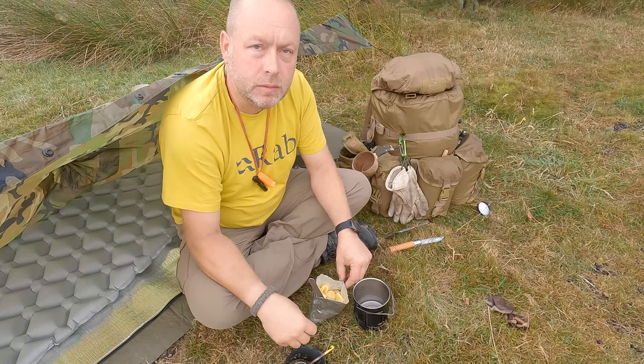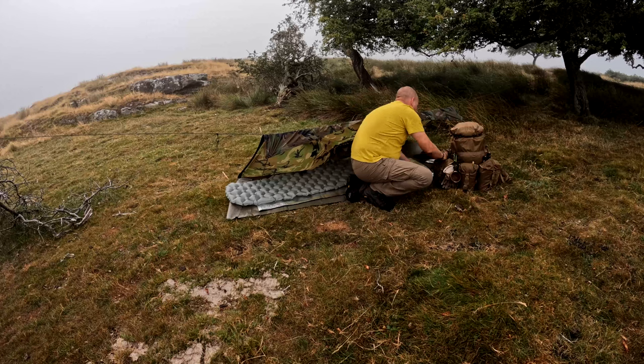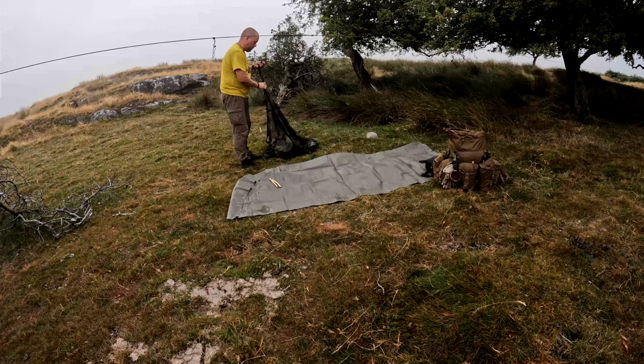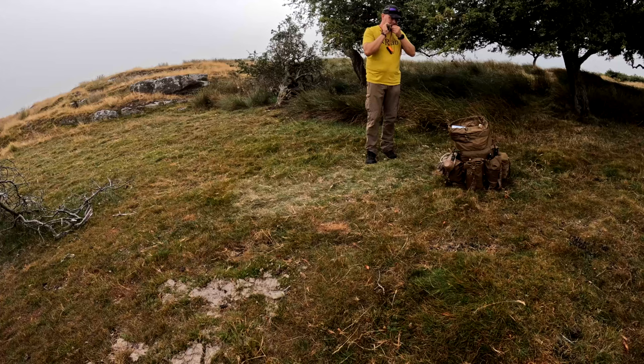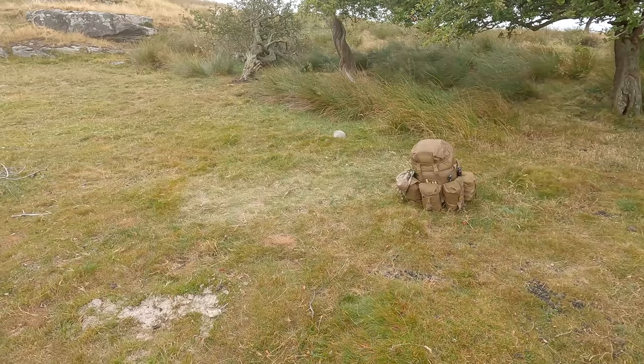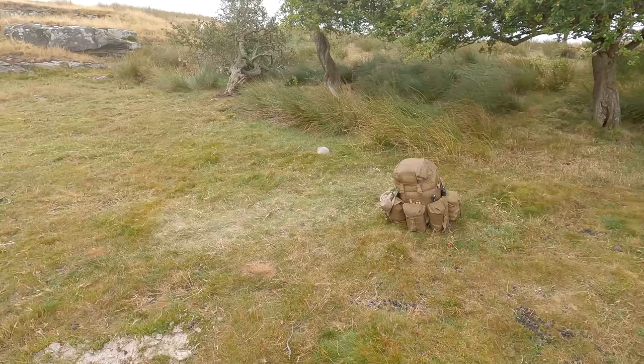Right, I'll get this eaten and then come back to you in a moment when I'm finished, ready to pack away. As you can see, that's us all squared away now, and as always, leave no trace. And I'm gonna head off for the day.